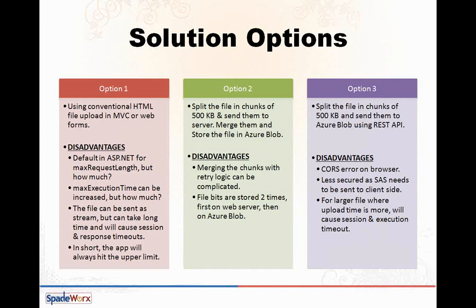Now the reason why we kept going back to them, asking them the limits, is because there were some technical limits. Initially, going by the conventional way, we went ahead using the HTML file upload control, either in web forms or MVC. But then there is a limitation. There's something called max request length, which is by default 4 MB or so. So what it basically means is you cannot upload a file more than 4 MB.